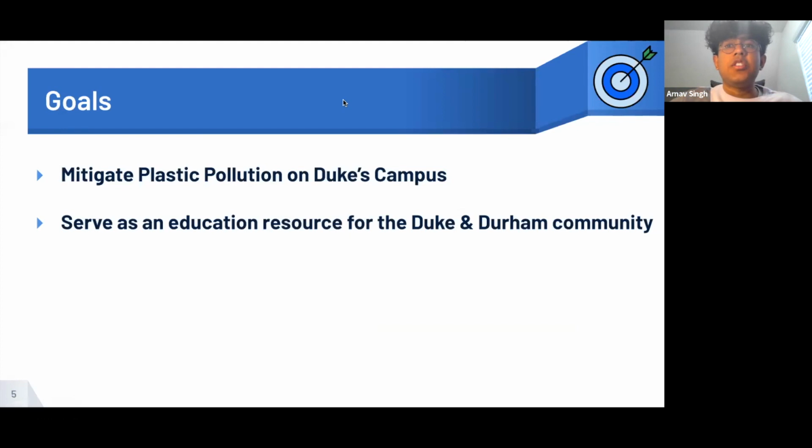What we're planning to do is create a plastic recycling workspace directly at Duke University campus for small-scale recycling purposes, where campus waste will be turned into plastic products. Broadly speaking, the goals of our proposed organization are twofold. First, we want to mitigate the actual contribution that Duke as a university has to plastic pollution. We also want to serve as an educational resource for the Duke and local Durham community to learn how plastic can be recycled at a small scale.